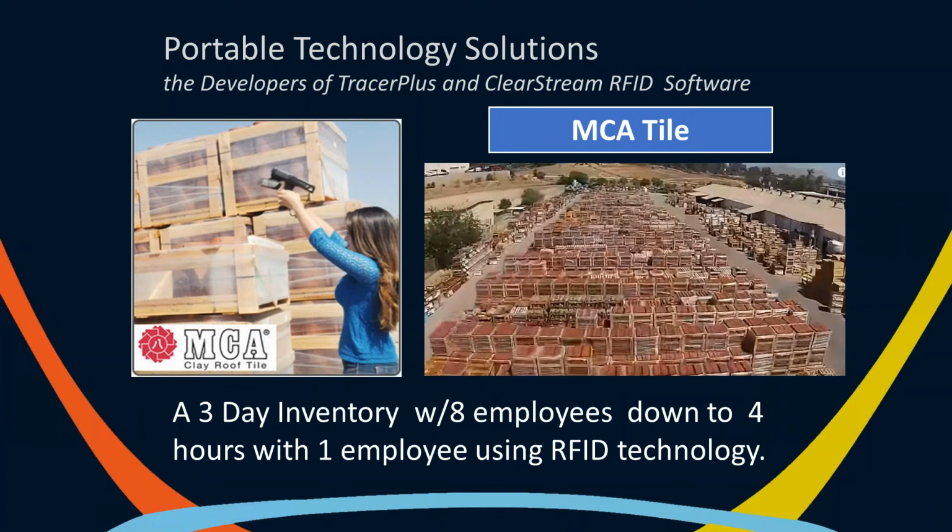So they used to manually, with pen and paper, inventory all those pallets that you see there. Each audit would take them 3 days with 8 employees. Now, with a TracerPlus RFID mobile app, it only takes one person 4 hours to complete an inventory. So let me say that again. That was 3 days with 8 employees, now down to 4 hours with 1 employee. We have a really cool video on our website at TracerPlus.com where they talk about and even demonstrate how they do it.